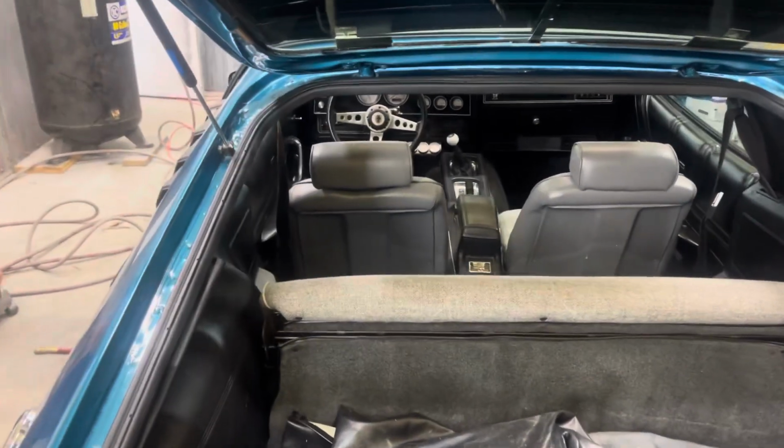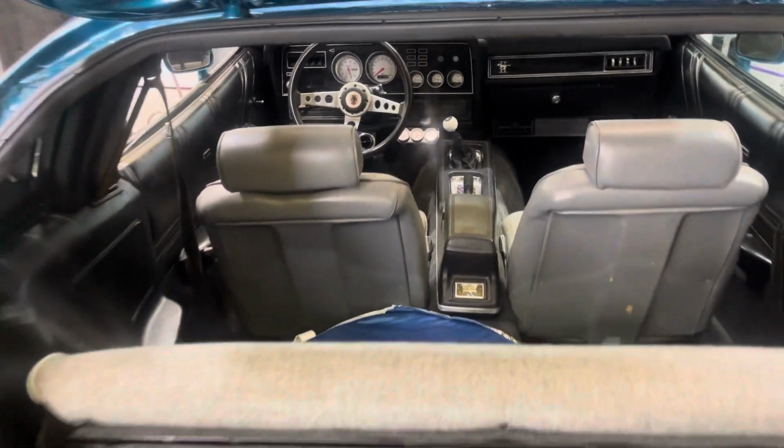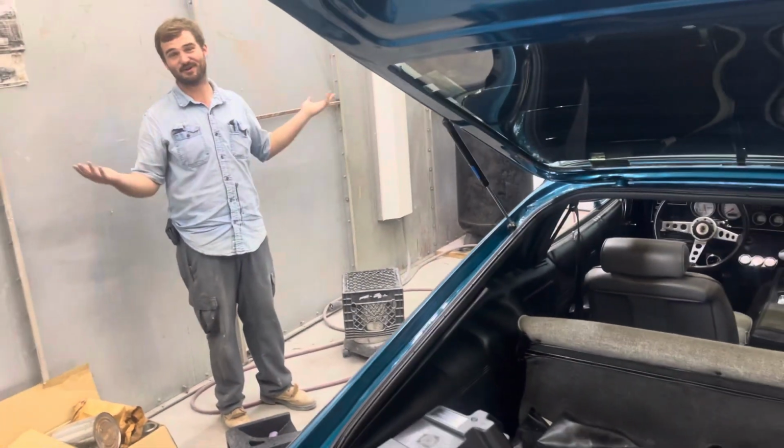It all looks factory. Looks like the factory console. Kind of show you a view right through here. This is one of them cars I don't know a whole lot about. This is the first one I've ever owned.